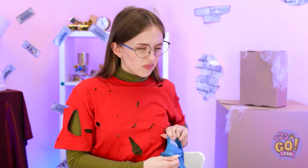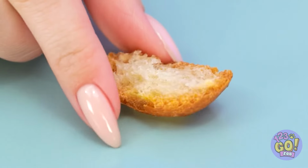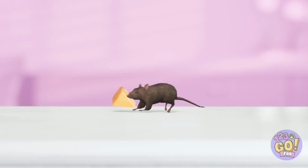I don't have any money for ingredients. Oh, what's this? A tiny piece of bread. I can use this. It's better than nothing. I need something else, though. Oh. I can take Sunny's scraps. I'll place the meat onto the bread and top it with this tiny piece of lettuce. It's not very appetizing. But that is the cheese, not the mouse.